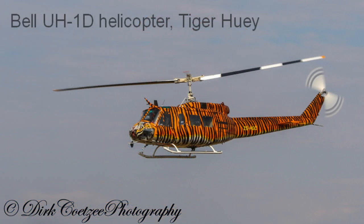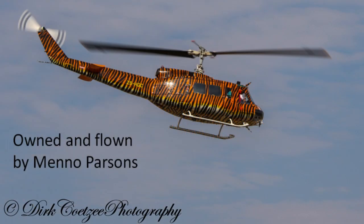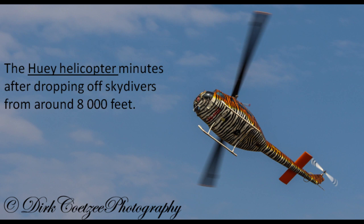A Bell UH-1D helicopter, called Tiger Huey, origin, United States in late 1950s. Tiger Huey is owned and flown by Menno Parsons. This Huey helicopter has dropped off skydivers from around 8,000 feet a while earlier.